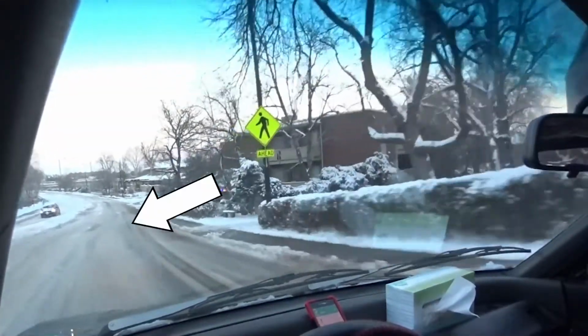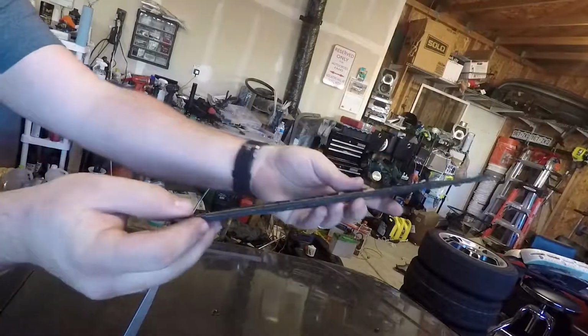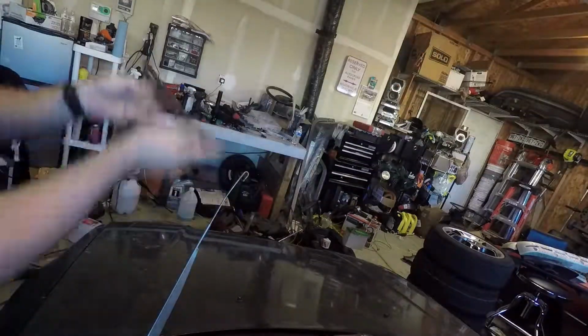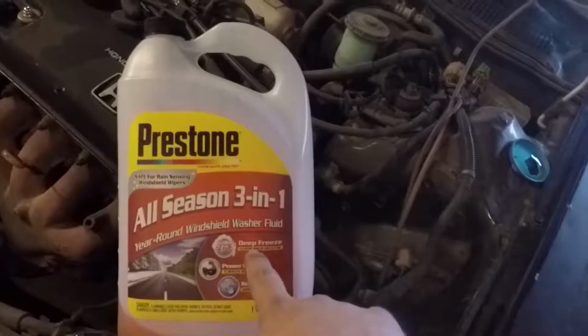Number 3, check your windshield wipers and windshield washer fluid. Winter driving means slush, mud, and salt being kicked up onto your windshield, so double check your windshield wipers to make sure that they're in good condition and replace if necessary. And then be sure to top off your fluid.